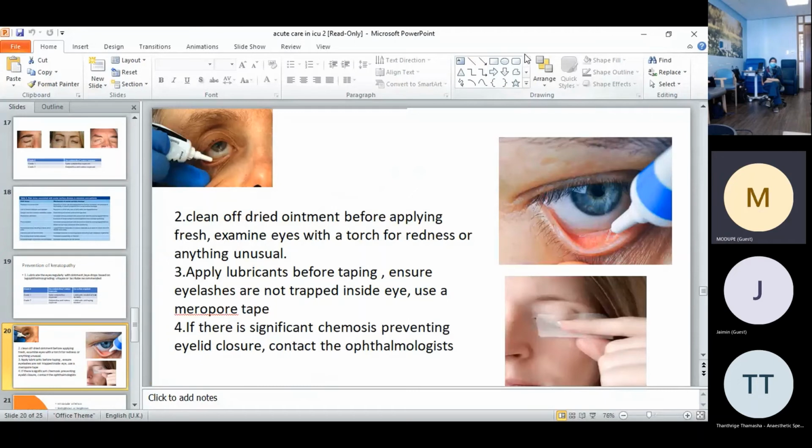So you just pull the lower eyelid down and squeeze about one or two lines of the ointment in the eye, and then just ask the patient to blink, or use your hands to pull the eyelids together. I must also mention that one should be careful when putting the drops of the lubricant or the ointment in, because sometimes people can inadvertently scratch the cornea and cause the patient a corneal abrasion.